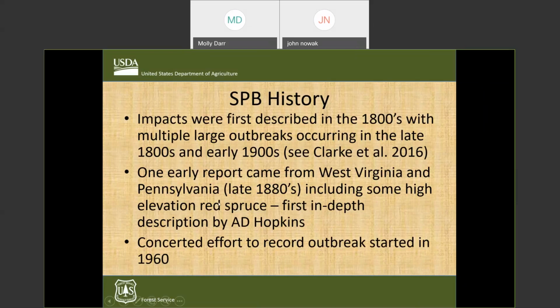I'll also point out one early report from the late 1880s by A.D. Hopkins, who we consider to be the father of forest entomology in the United States. He described an outbreak of this beetle in the late 1880s in West Virginia and Pennsylvania and some other areas, part of which were in high elevation red spruce.